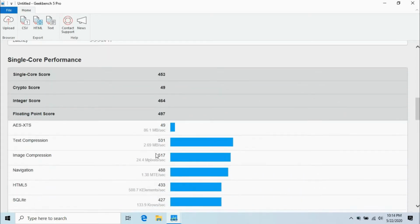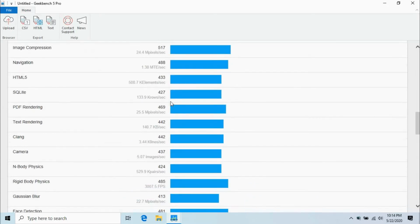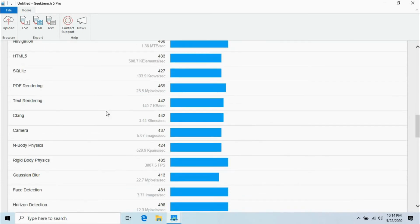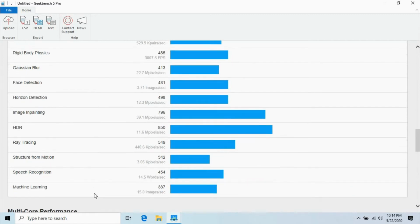So like I said, the single-core score is 453, crypto score is 49. Integer scores right there. We have our PDF rendering, which is 469. That's pretty good in my opinion. Our camera, this is a 0.3 megapixel camera. So your speech recognition is 454, which is 4.5 words per second, and machine learning 387.